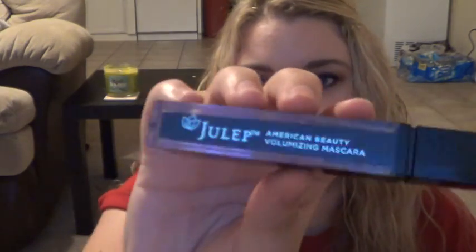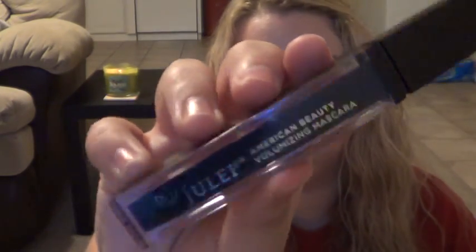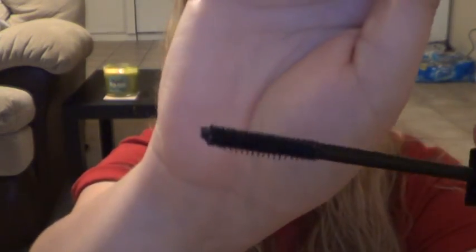But the only reason I got a different one this time instead of the one that normally has 3 is because they promoted a new mascara. So this is the Julep American Beauty Volumizing Mascara in Jet Black. And it looks like this. It has one of those really bendy wands, and it's like that. So it's pretty interesting. I'm interested to try it. Obviously that's why I got that box in the first place.